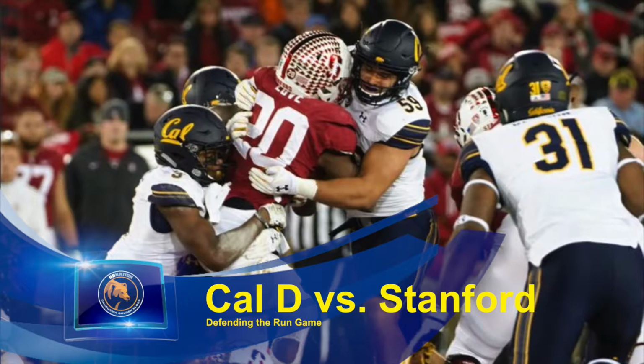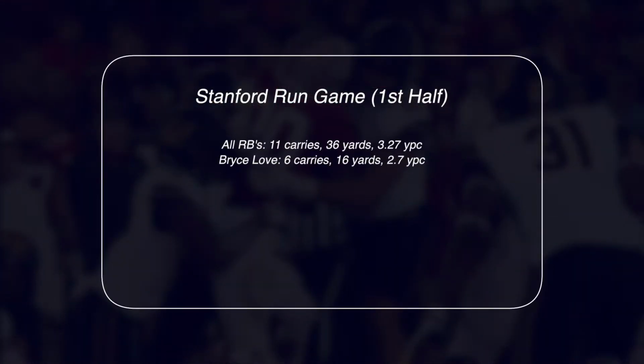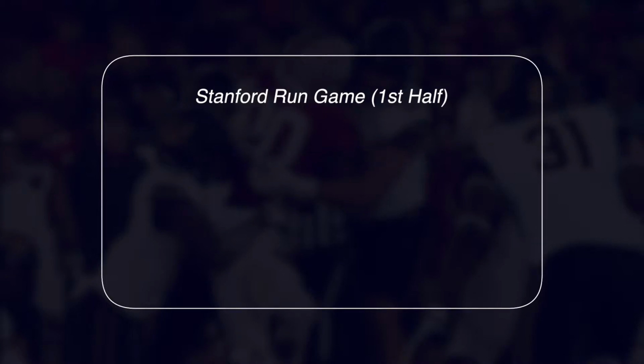In today's video, I'm looking at our defensive performance in the big game against the Stanford Cardinal, and specifically at the performance of our run defense in the first half. In that half, we were able to hold Stanford's running backs to 11 carries for 36 yards and only 3.27 yards per carry, and we were able to hold Bryce Love specifically to 6 carries for 16 yards and 2.7 yards per carry. So how do we pull this off?